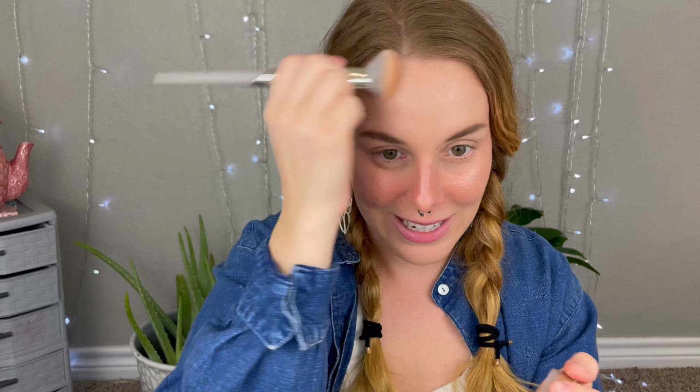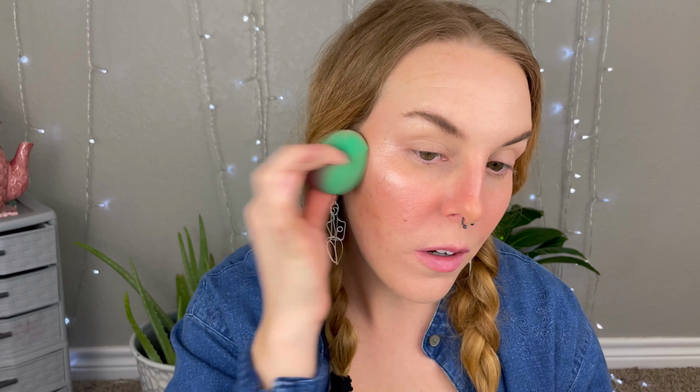I feel like the product's getting kind of dried out, so it's not as creamy as it used to be. I think that's kind of one of the reasons why I don't really use it as much anymore. I feel like maybe it's not doing anything because it dried out. Okay, and that is my pitiful bronzer. Not much at all.